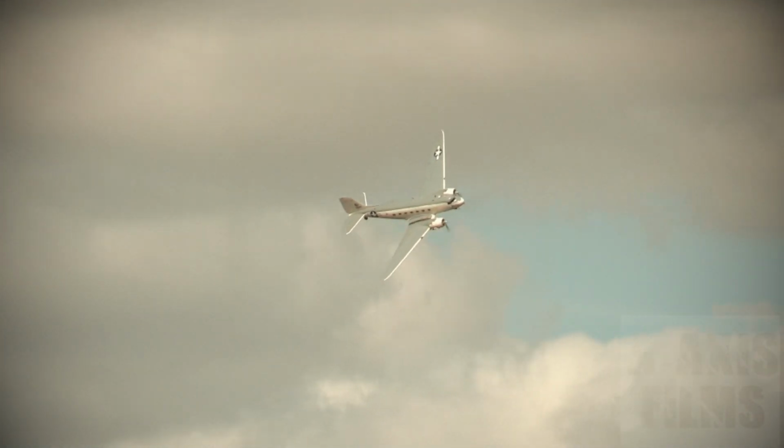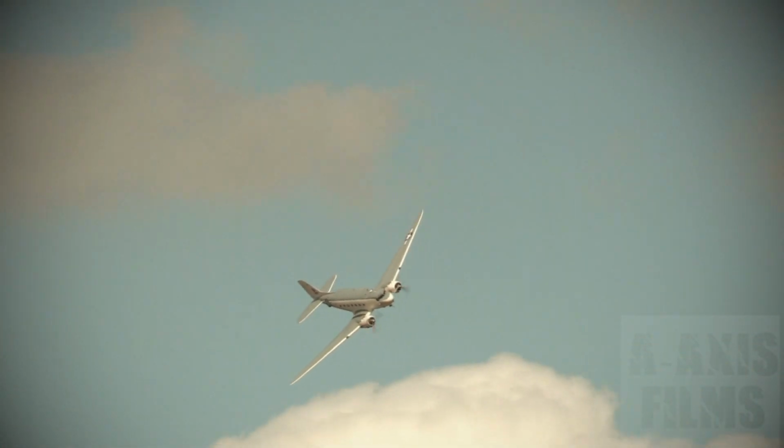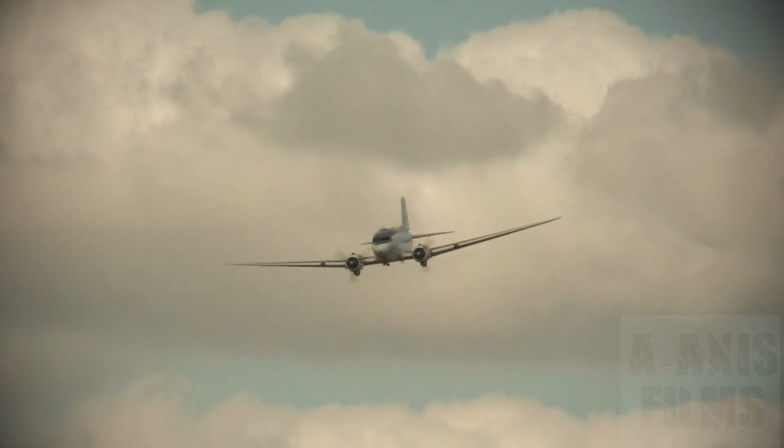used, of course, the C-47 Skytrain in huge numbers, especially during the major air forces operations for the latter part of the war. The C-53 Skytrooper was a para-dropping version of that.